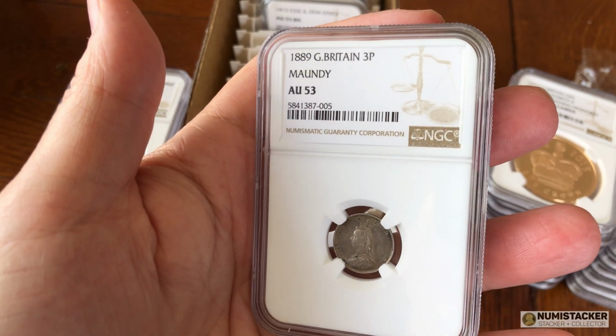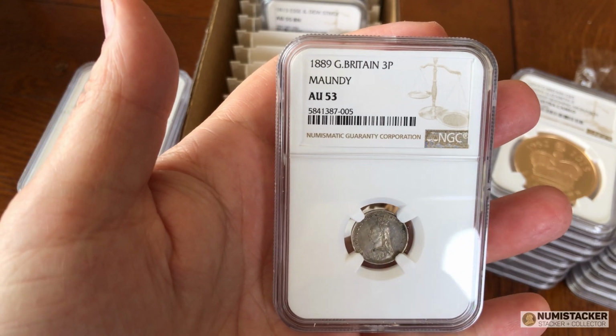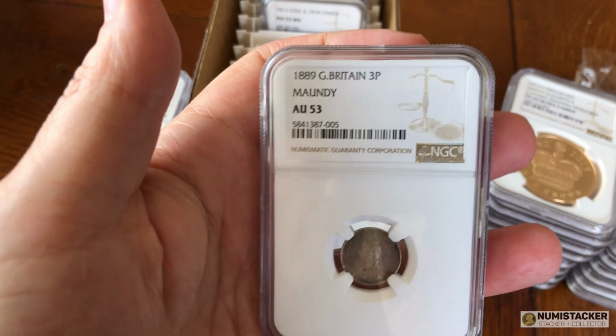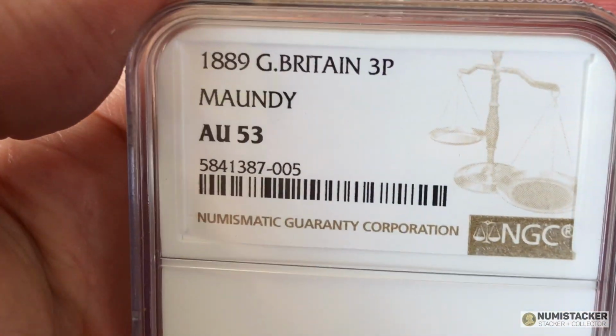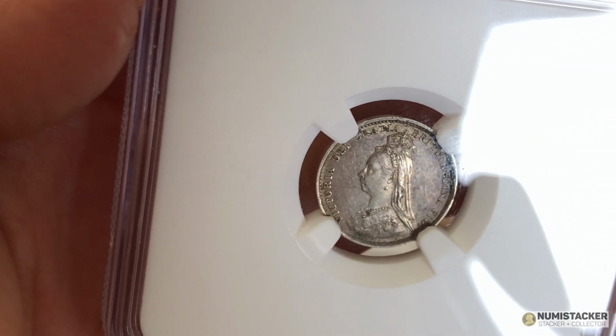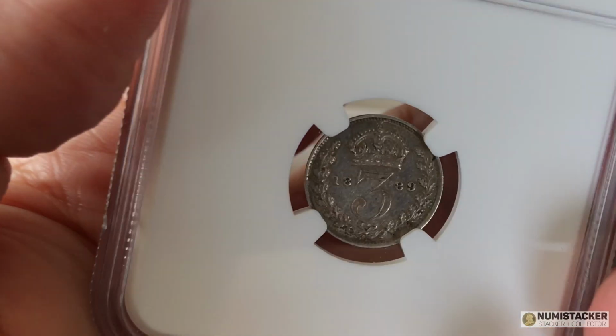Here's one that I graded, and this one has got the designation of Maundy money. I don't think this is a Maundy coin. I found it in an old family purse full of old coins that I just came across in a drawer, and I think it's a regular circulation coin. So I think that one is a mechanical.